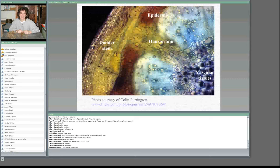Okay, so here we see a picture of the Dodder stem, which is kind of like this yellowish tissue right here. Here's the plant's epidermis, kind of colored red. And here you can see how the haustorium is actually penetrated through the epidermis, through the secondary xylem, and is going right into the vascular tissues. So it actually has like a penetration peg.